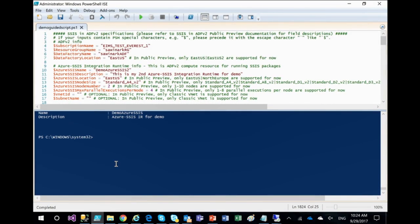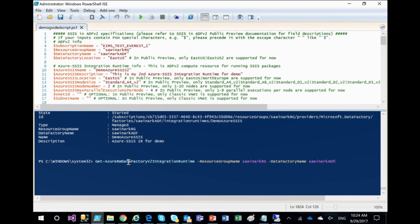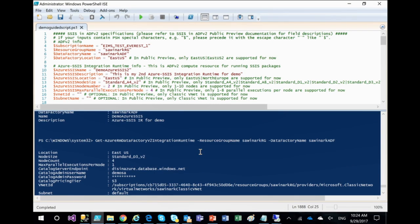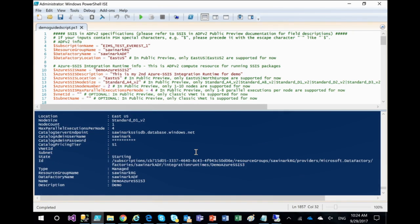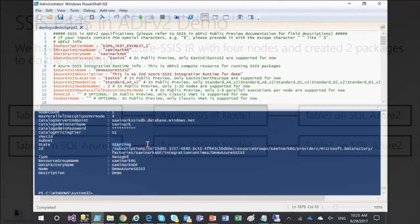Sorry, a bit running late here. This is the monitoring command. So for my Azure Data Factory, you can see that I have 3 IRs running. The first one is the one that was already provisioned before. It's started. The second one is still being provisioned because it takes 10 to 20 minutes. The first one was done through PowerShell. The second one was done through the UI. That's it for the demo.